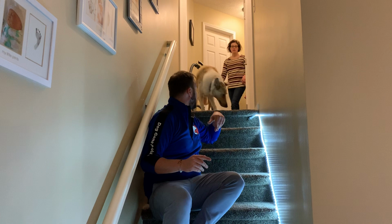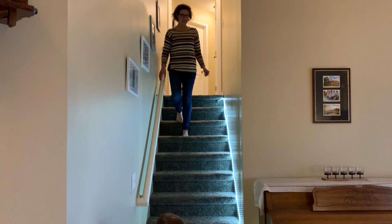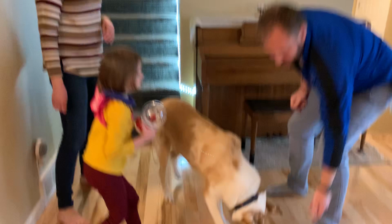Now, we're going to have everybody come on downstairs. And we'll see if we can get him to come down on his own. Odin, just come on down. Odin, come. Now, one of the problems you have with a situation like this, he hasn't been upstairs ever. Yes, good boy! Odin, we got the stairs, buddy! Look who's happy! Everybody's so happy!